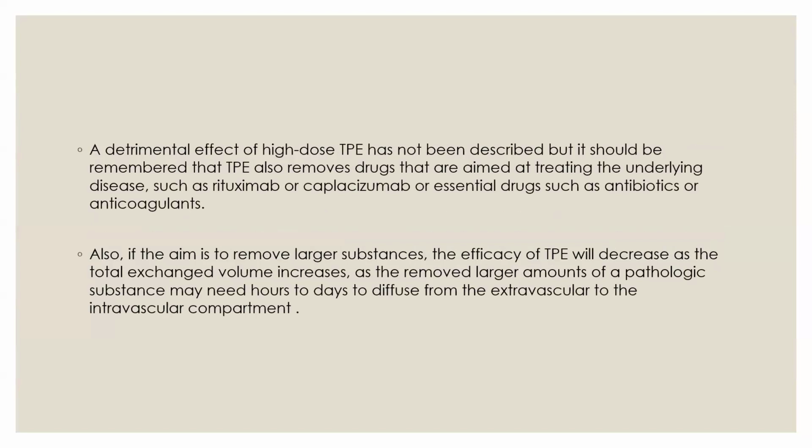A detrimental effect of high-dose therapeutic plasma exchange has not been described, but it should be remembered that therapeutic plasma exchange also removes drugs that are aimed at treating the underlying disease, such as rituximab and caplacizumab, or essential drugs such as antibiotics and anticoagulants.